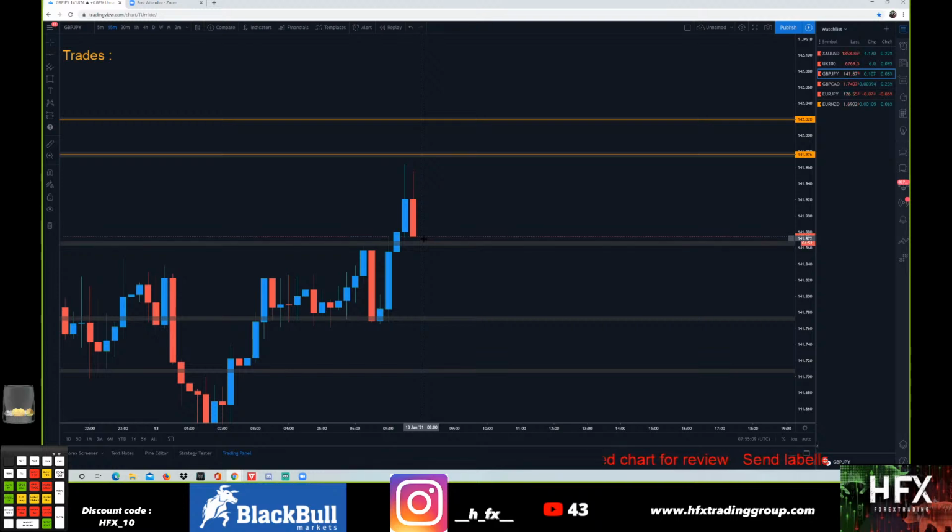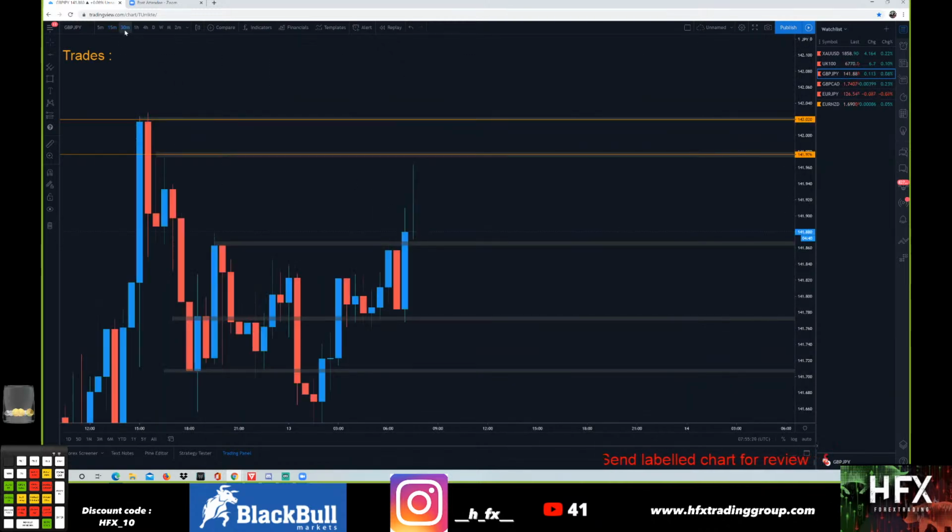Maybe it was a good thing I missed the buys. Oh yeah, look at this. 15-minute candle broken the low. See what it's gonna do.